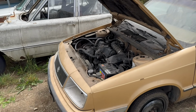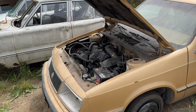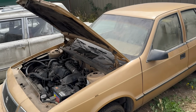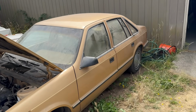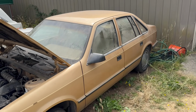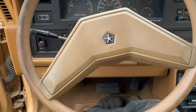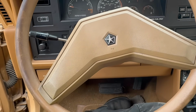So here's my basic plan. Try to make it run. If it runs, try to drive it. If it drives, I'm going to wash it, lovingly detail it, try and get the right wheel back on the left front, just in general fully restore this thing and prepare it for daily driver duty. Not for me. Ugh. But Laura Lee here at Rocket needs a daily driver and thinks this looks just about perfect.